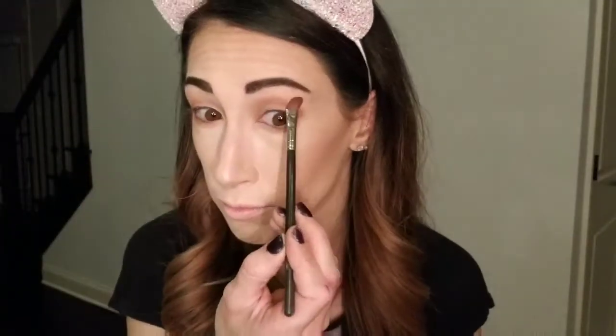You don't want to go in right away with the color that you're starting off with. You want to start off with a color like this. Unless you're doing a really light eye, then obviously this would be too dark. But for a dark smoky eye, this is perfect.